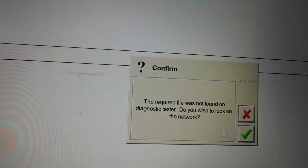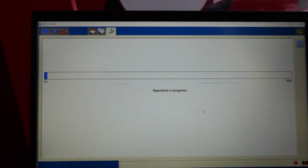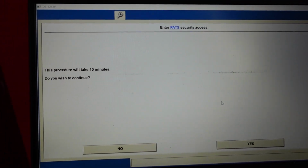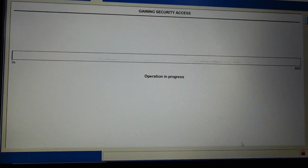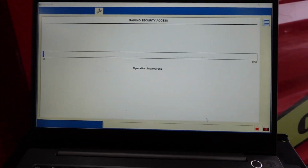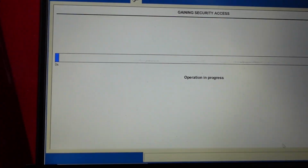That's interesting. That's very interesting. I didn't know I usually had to go on to the network to find that. This procedure will take 10 minutes. Do you want to continue? Yes, I do. And we're just looking for the parameter reset function that will relink the PCM and BCM. And I'll get back to you guys after I burn 600 seconds of my life here.